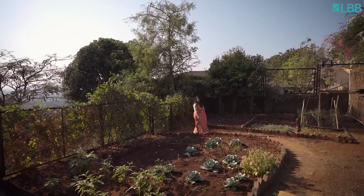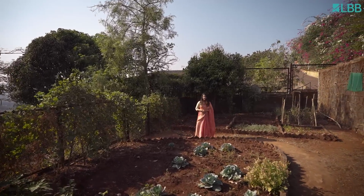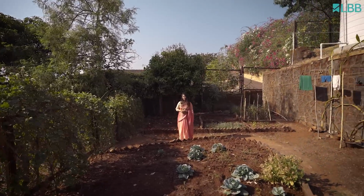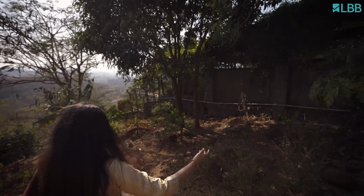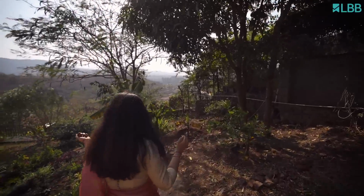This is Mom's vegetable garden. She's very obsessed with feeding her family with clean organic produce. But I must say, the vegetables from here hit differently. So here you can see there's a papaya tree. Honestly, we get so many papayas, we don't know what to do with them.